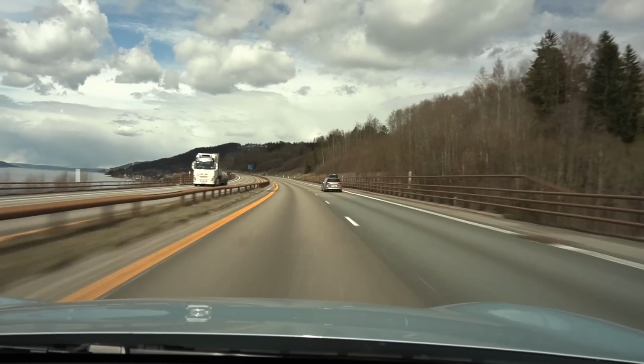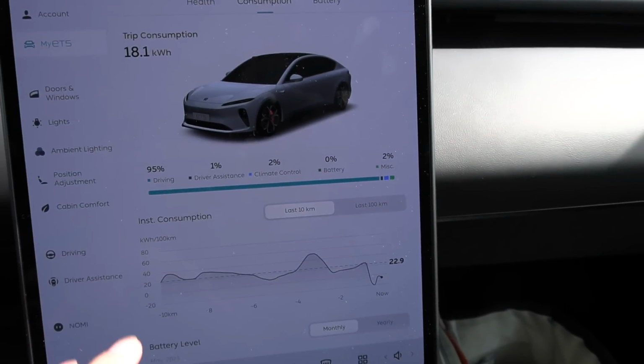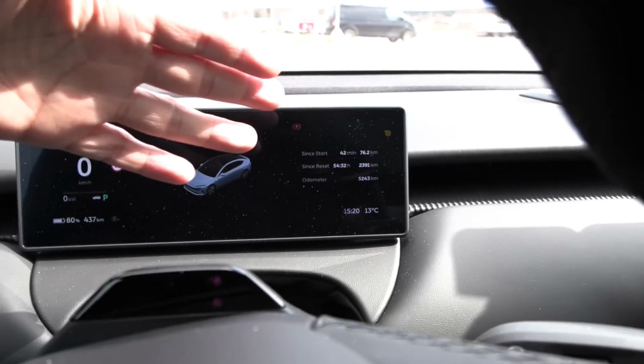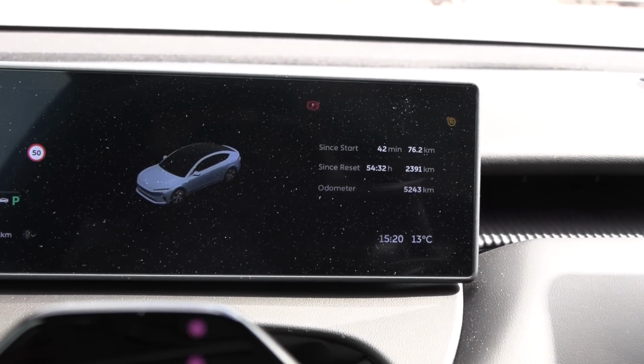Yeah, fairly calm on Mjøsen today. Alright, the car consumed 18.1 kilowatt hour. There is no traditional trip meter here. It just shows you how many kilowatt hour you consume. And then we can see the distance we drove, 76.2. So that equals 238 watt hour per kilometer.